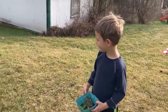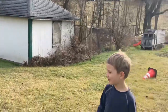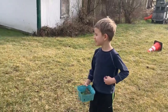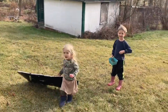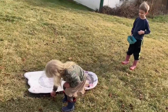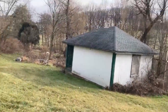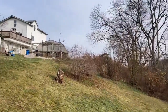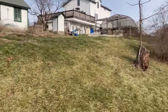Do you remember this one? No. I don't remember that sled. No, I don't remember that one either. It's kind of amazing that just a few days ago this was all covered in snow and you guys were sledding, right? Yeah. This one is broken. And I'm gonna take my farm people on a walk, and we're gonna give them a tour of some other things.